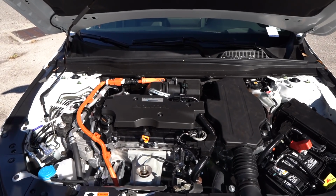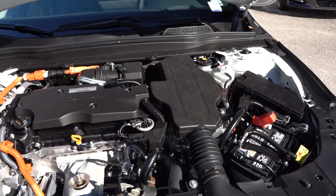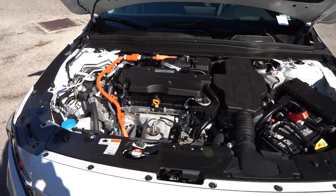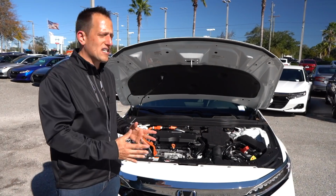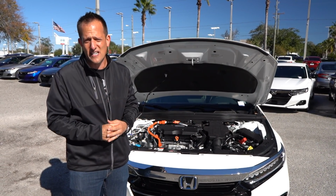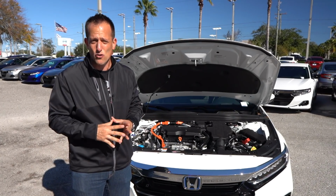The hybrid Touring weighs in around 3,447 pounds, and where you're gonna come out the big winner are MPGs. 44 in the city and 41 on the highway is really gonna challenge what's coming from, like I said, Toyota with the Camry hybrid and definitely Hyundai with the Sonata hybrid. But why don't we go ahead, let's get to the interior and see what changes are in store for 2021.